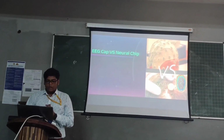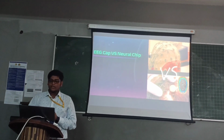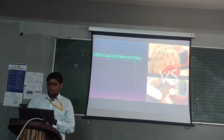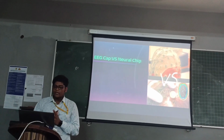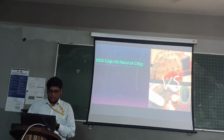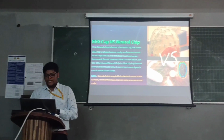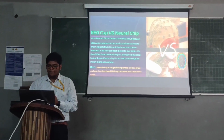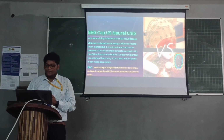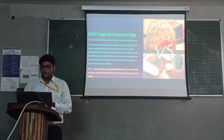Now, there are two devices from BCI technology, that is the EEG cap and the neural chip. So, what is the difference? The main difference: why do we move further to the neural chip? So, this is EEG cap versus neural chip. Yes, the neural chip is better than the EEG cap because the EEG cap is placed on our skull surface to record brain signals. It is not that accurate.